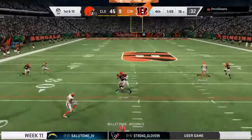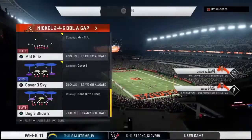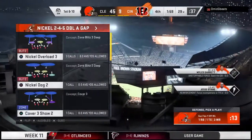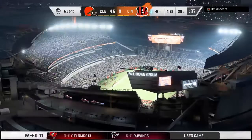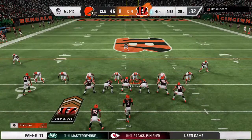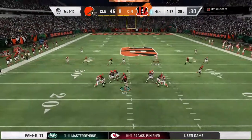After the pick six, they go right back to the air. Got an open man. That's C.J. Uzama. And we are inside of 2 minutes left in this lopsided affair. So the Bengals in possession of the football here as we get you reset. They've got a 1st and 10 as they search for a late score.